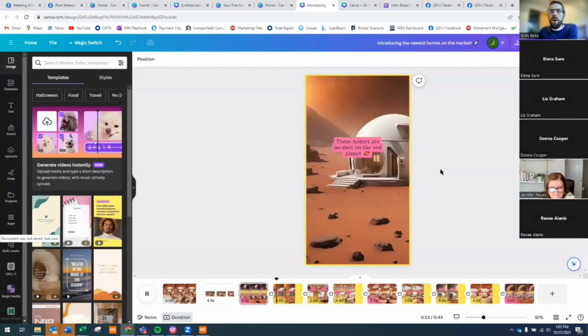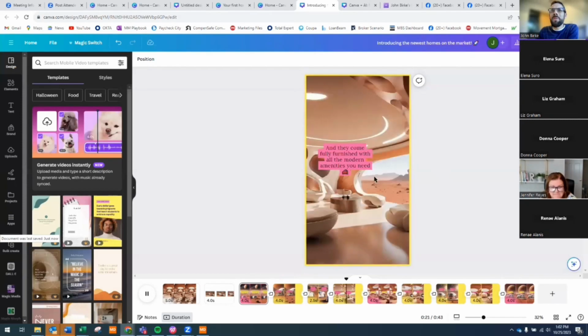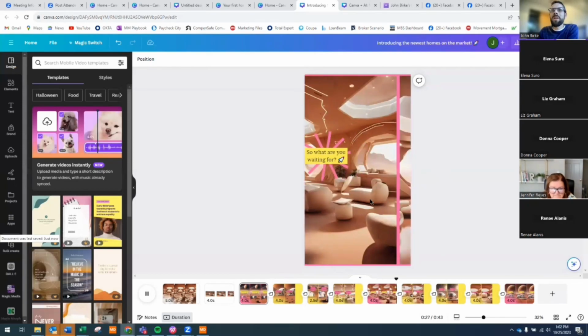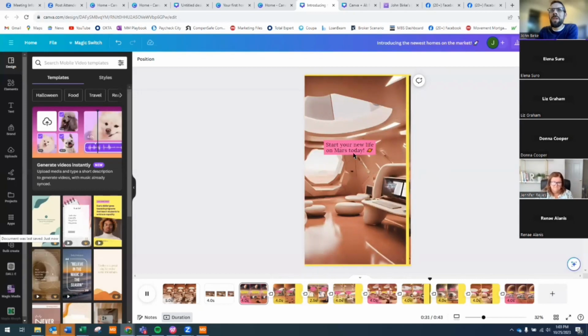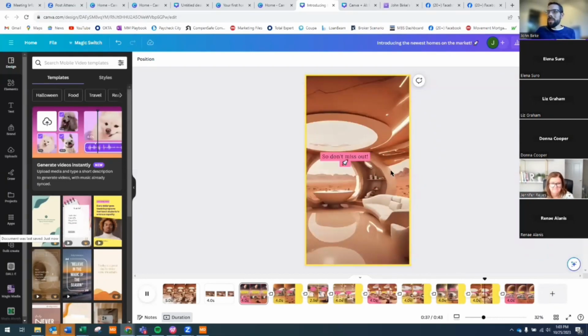Introducing the newest homes on the market. These homes are located on the red planet. Fully furnished. You don't have to fly your couch up there. What are you waiting for? Life on Mars. Available for a limited time. Don't miss out.